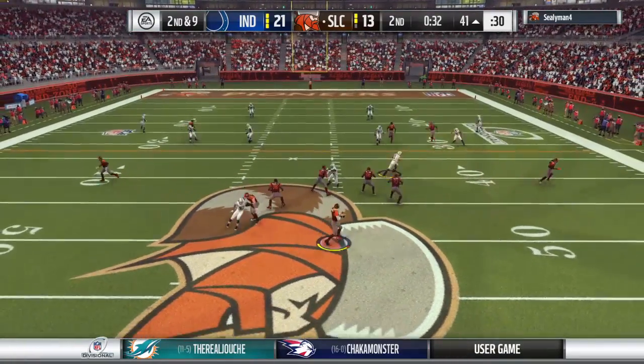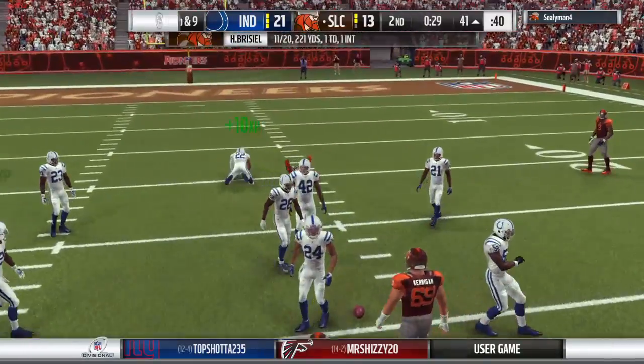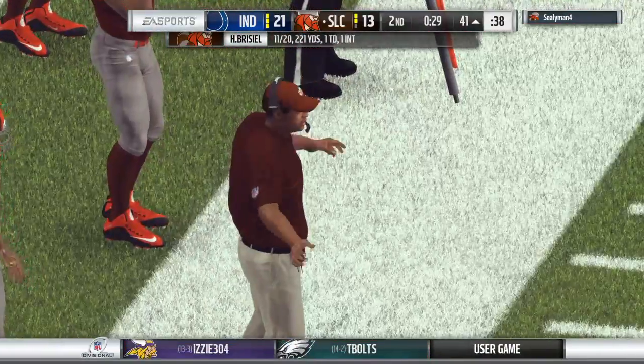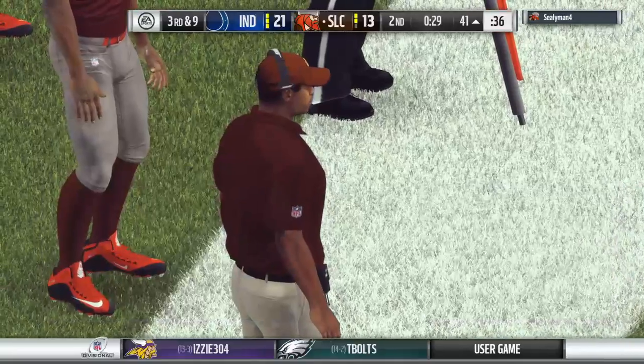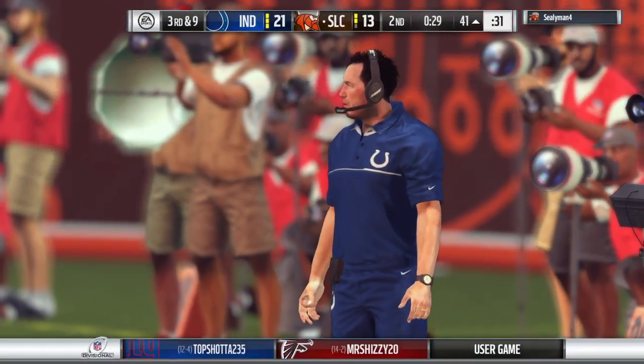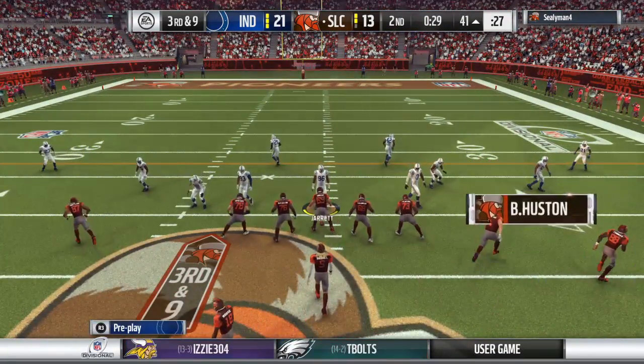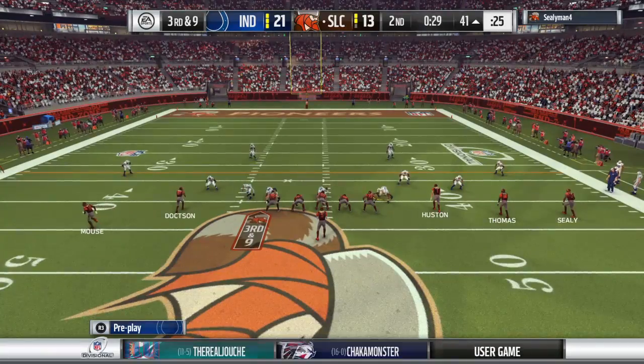Back to throw again. And that one will fall incomplete. Clock here now just under 30 seconds to go in this first half. It's always tough for the guys throwing the football when they think they've got a completion and the ball's almost there, and then someone sneaks a hand or 2 in and bats it away.